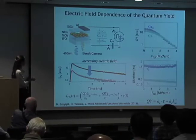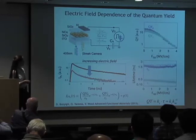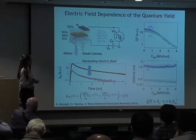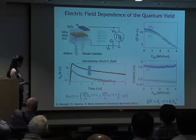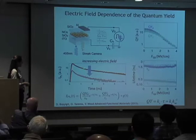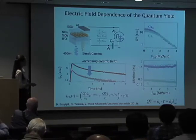We place our quantum dots in a capacitive structure, so we're not able to inject charge into our quantum dot layer. We only have an electric field applied across it. We have a picosecond pulse laser come in, optically excite the quantum dots, and we look at the luminescence with a streak camera as we apply different fields across our quantum dots. Here you see the standard photoluminescence decay of your quantum dot luminescence. And as you apply an electric field, you see this luminescence decreases. You see that summarized here. As we go to higher and higher fields, the quantum yield decreases.